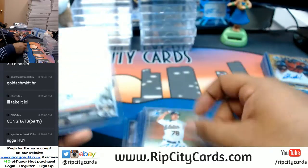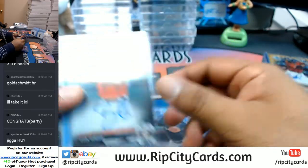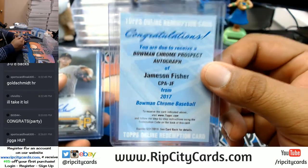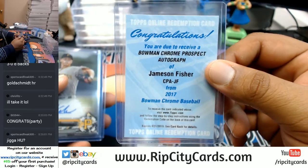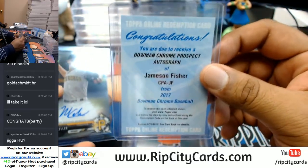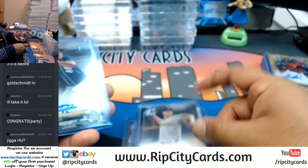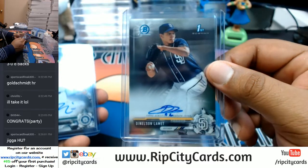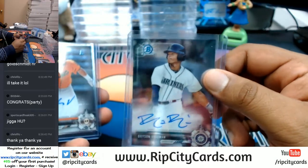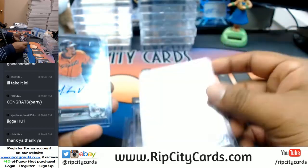Daniel Gossett, A's. Steven Duggar, Giants. Clint Frazier, Yankees. Ryan Howard, Giants. Jameson Fisher, I believe it's a White Sox, but I'm not sure, to be completely honest. We will check with the checklist, make sure it goes out to the right team. Mitch Keller, Pirates. Dinelson Lamet, Padres. Excuse me. Bryson Brigman, Mariners.